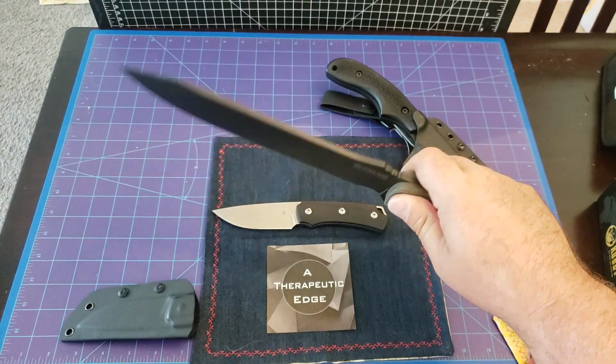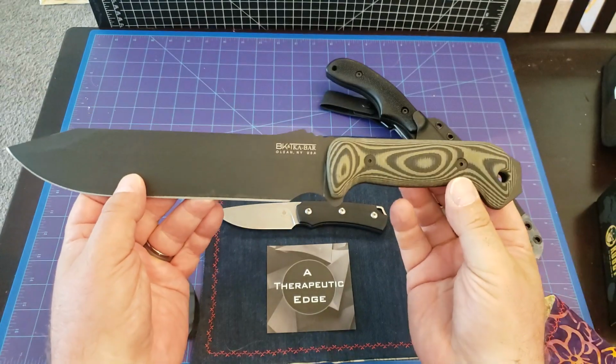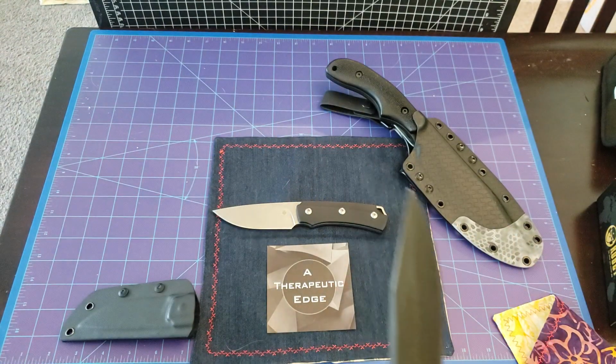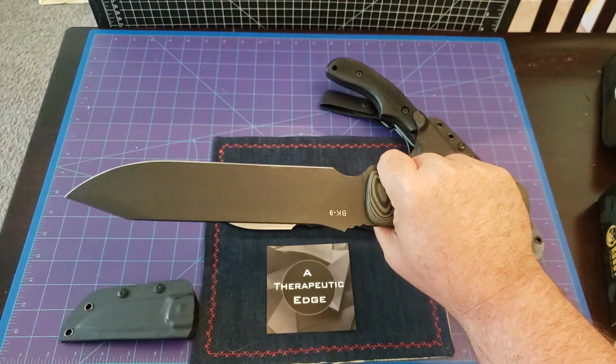For a long time, it was that knife and likely this, the BK9. This is an excellent chopper. This is essentially a short sword. I mean, let's not play games that it isn't. And because of that, it is marvelous for what it's for.